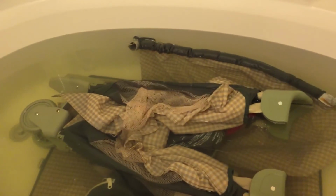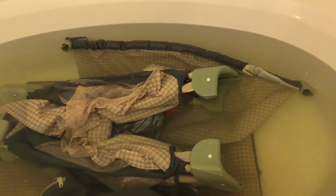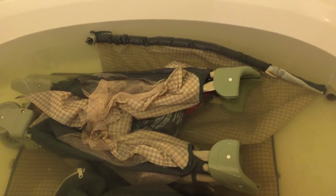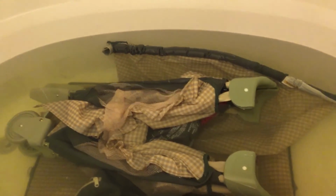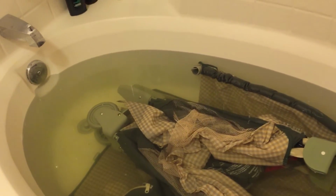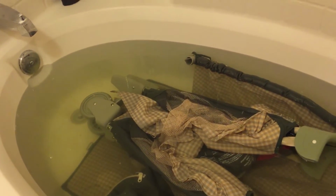Like, I watched a few YouTube videos of other people soaking theirs, and their water was like a brown, mucky color. But this is just yellow. Now, as I said, it reeked of cigarette smoke. And typically, if you move into a place after a smoker's been in there, and the walls are supposed to be white, they turn yellow because of the nicotine. Well, gee, what do you think's happening to this playpen?